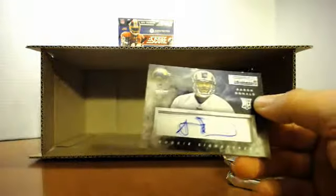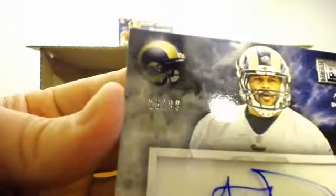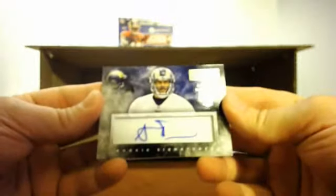Another Aaron Donald autograph clear for the Rams. Number 25/99. Clear autograph, Aaron Donald for the Rams.